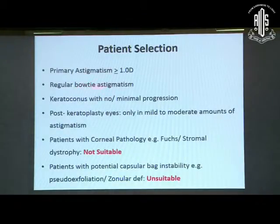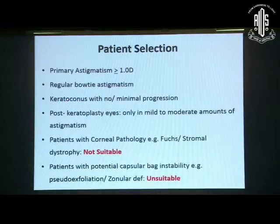Astigmatism which is of a regular type, a regular bow tie pattern, then toric IOLs are quite useful. In cases of keratoconus with no progression or negligible progression, then post-keratoplasty eyes only after removing all the sutures. If you still have astigmatism and it remains stable for some time, then one can do that.